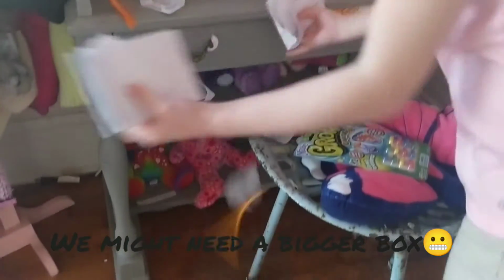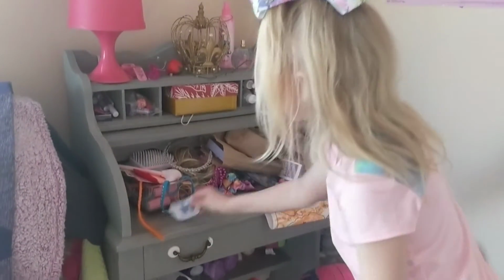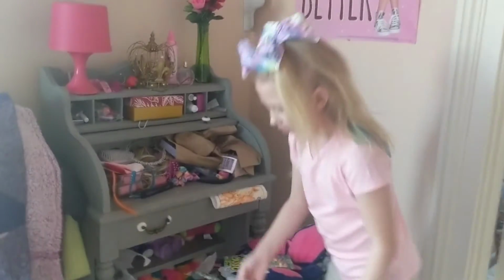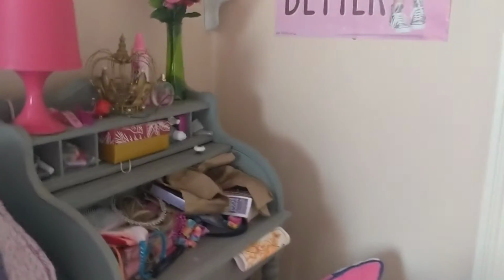So now we're just gonna put all the stuff in there. Take it to my new desk. Put even makeup, everything in the box for now, and you can get it out and organize it after we move the other one up here.